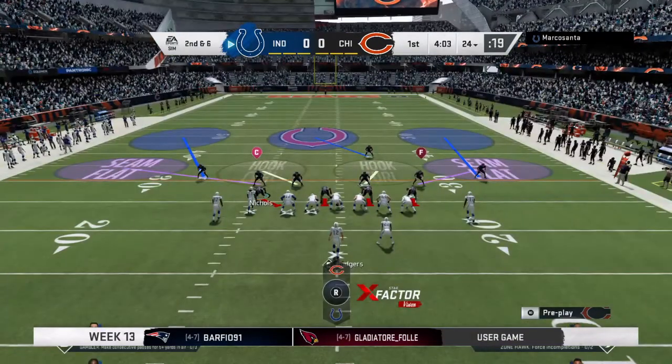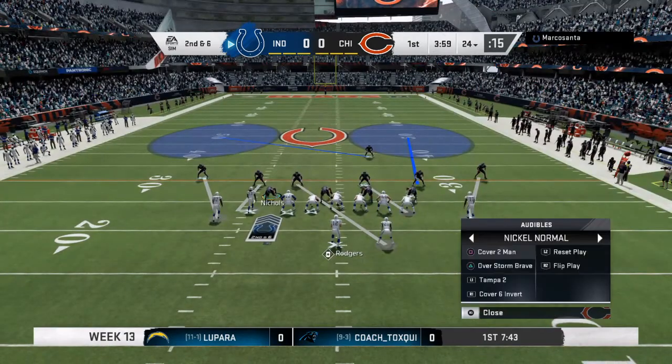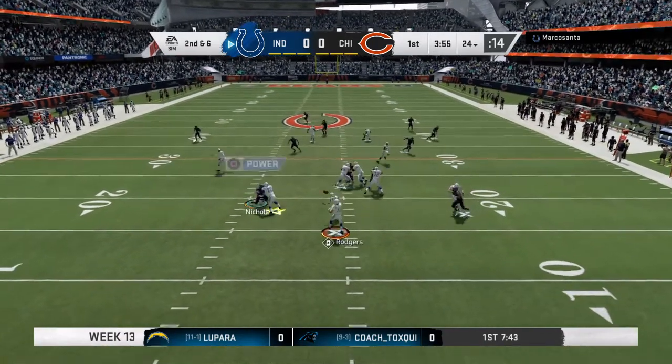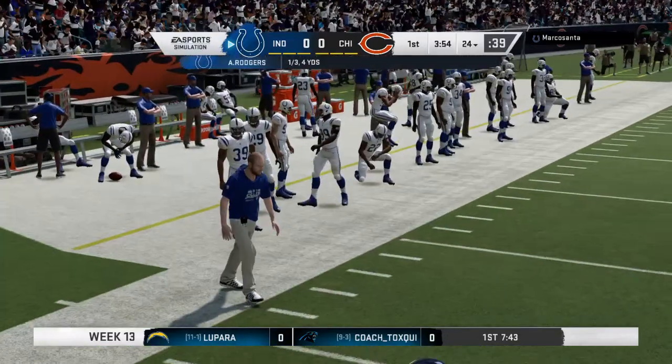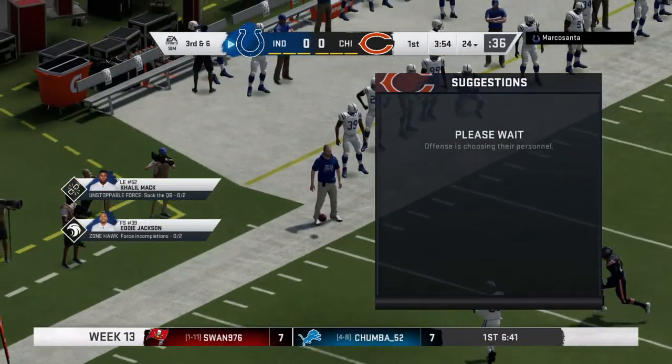They'll come up 2nd and 6 now from the 24. To throw is Rodgers. And it's incomplete. Eric Ebron, the big tight end, is the intended target. And that takes us from 2nd to 3rd down.